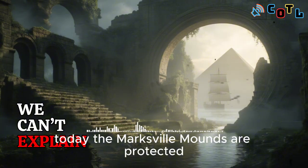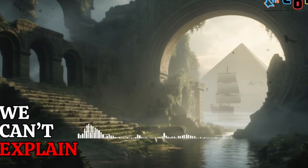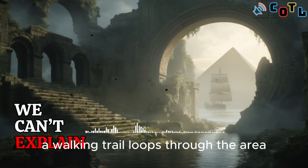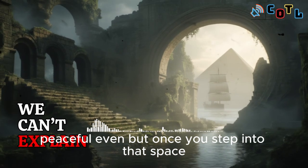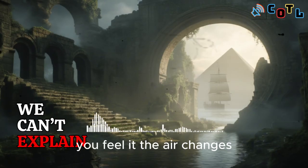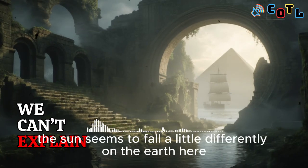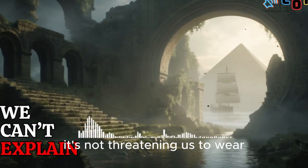Today, the Marksville Mounds are protected as part of the Marksville State Historic Site. There's a small museum nearby with displays of pottery and maps of what the village might have looked like. A walking trail loops through the area, and on most days it's quiet, peaceful even. But once you step into that space, you feel it. The air changes. There's a certain stillness, like the ground is listening. The sun seems to fall a little differently on the earth here. It's not threatening, just aware.